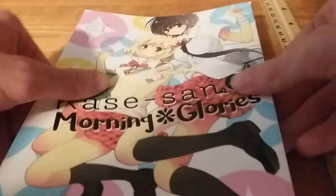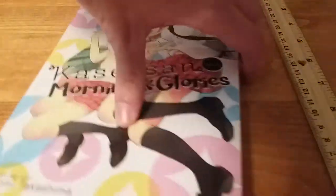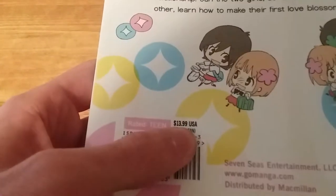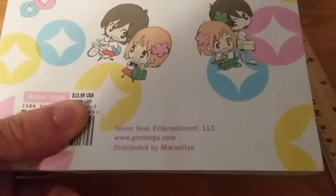There's the spine right there. And I also have the first volume of the Kase-san series, Kase-san and Morning Glories. And both of these are Yuri series. And to start off with, these volumes cost around $14 USD. So they're more expensive than a standard release.